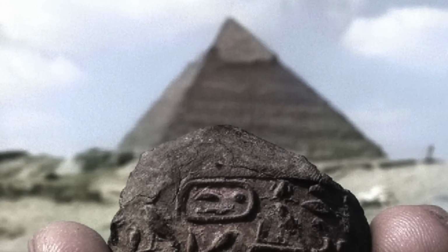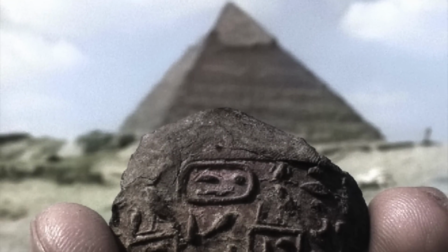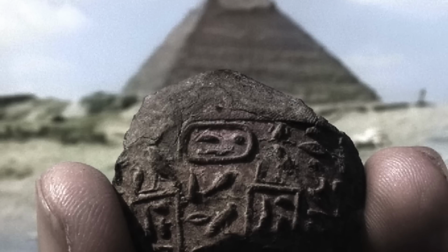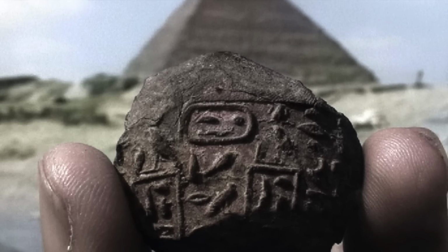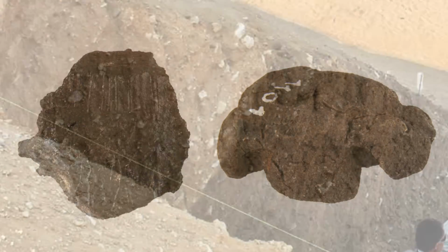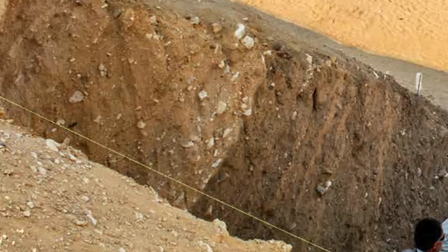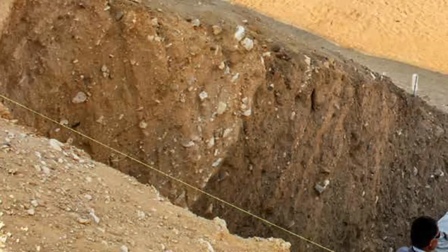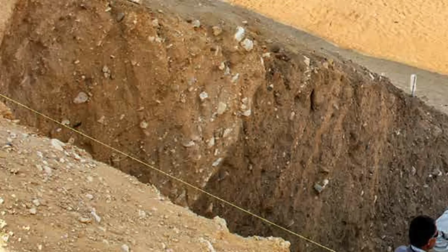Seals would be used by administrators to secure packages and doors, and they would often bear the job title of the official that sealed it, as well as the pharaoh they served. Therefore, seals are clear chronological markers, and if you find them in the various units of dump waste, you do have a good idea of the age of the waste being thrown out.